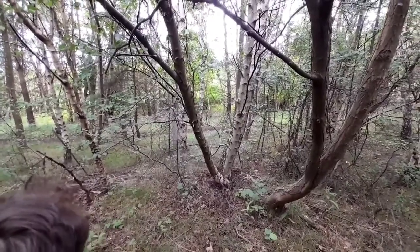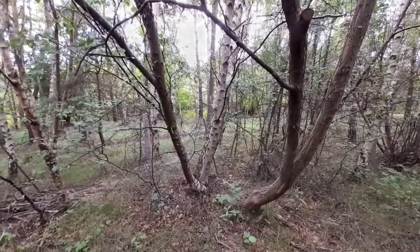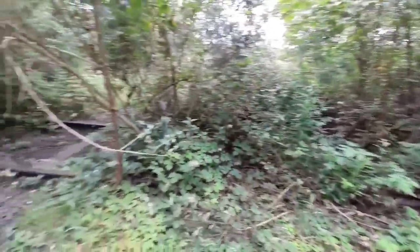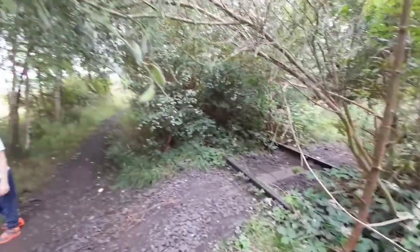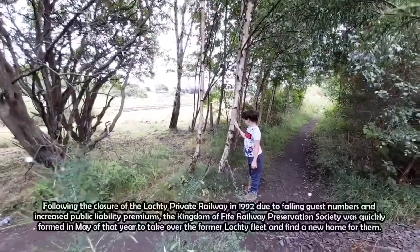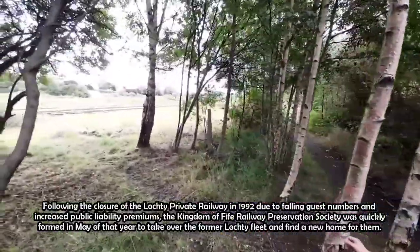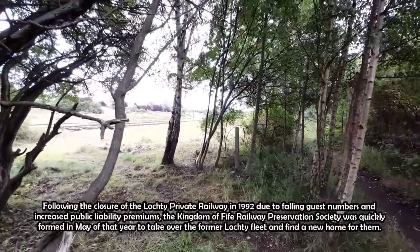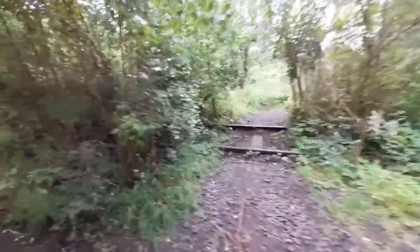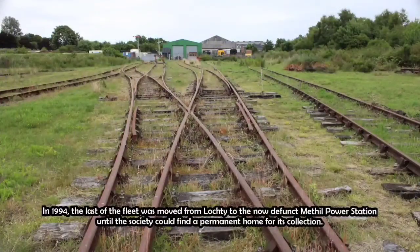The bird caught something. Across here, it's the Fife Heritage Railway, beyond there. So there it is down there. And also this is the line that we're following. So we'll continue on down there.